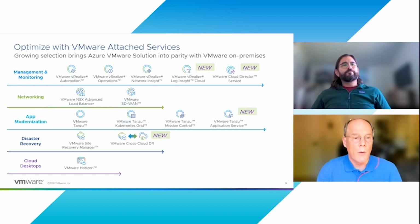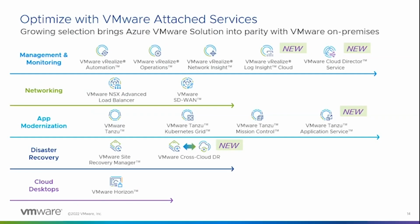All right, thanks, Joe. I want to brief you on some of the new VMware attached services that we've added recently to Azure VMware Solution. Our attached services are VMware products or services that we've jointly certified with Azure VMware Solution, working with Microsoft. As you see here, we've added to the vRealize cloud management family with support for vRealize Log Insight Cloud, also our VMware Cloud Director service, and I'll go into some detail on that. In the last year, we added support for Tanzu application service from our Tanzu family for application modernization.